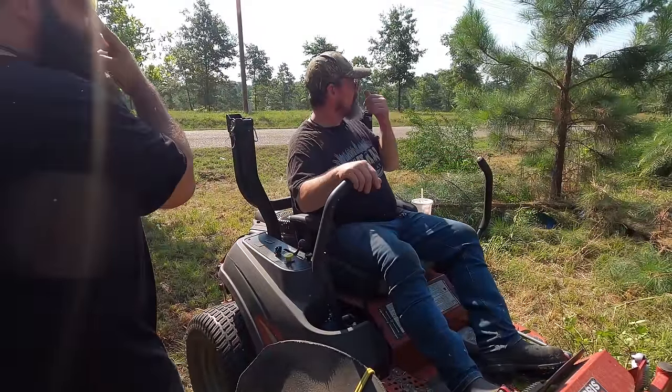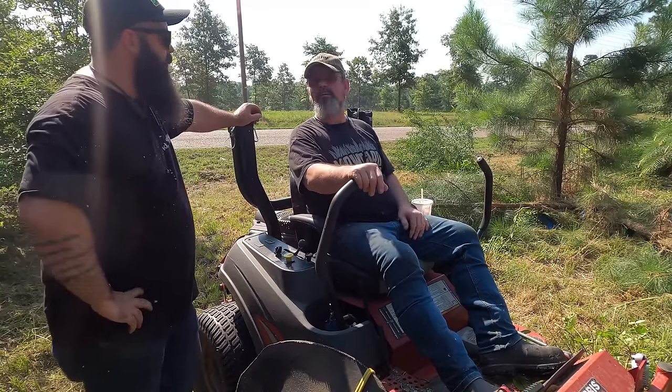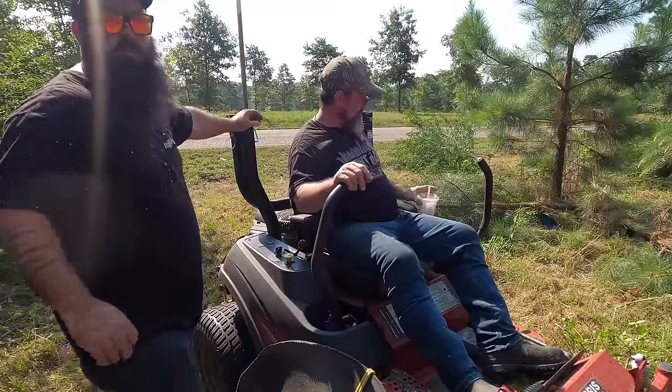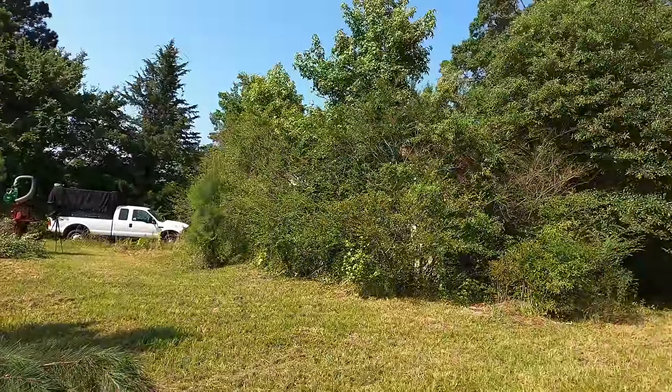Saw's got such a cheap chain, I got to tension it back up, sharpen it up. Okay. But this already looks amazing. Yeah. Well, imagine what it's going to look like when we're done cutting all that down.